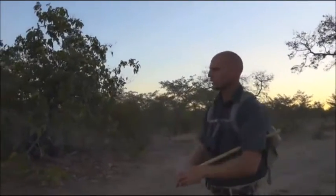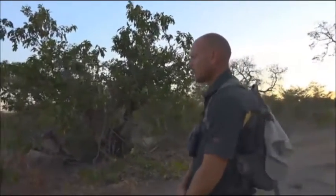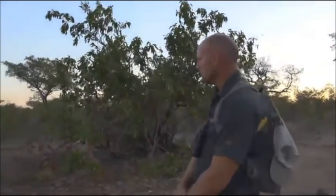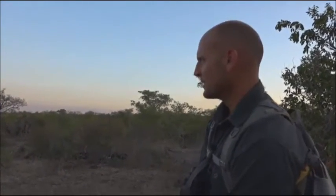And in particular for things like elephant and buffalo, lion and leopard and rhinoceros. But right now, there's not too many of those around. That is because we're walking around on quarantine. Luckily, we can see where we're going. The other reason is that while it's getting dark, I don't want to stray too far away from our camp.